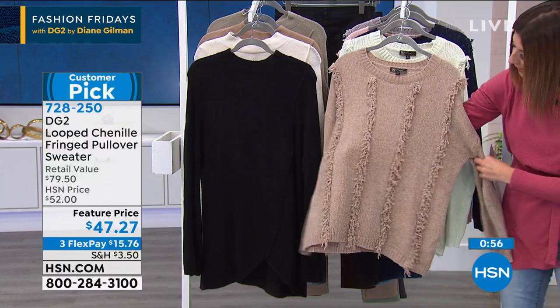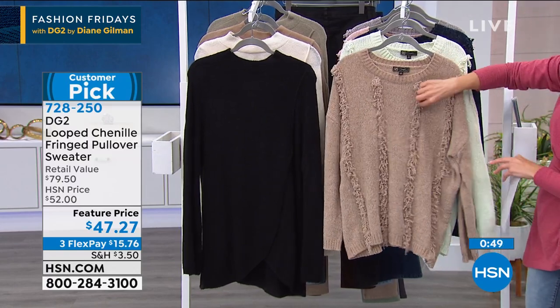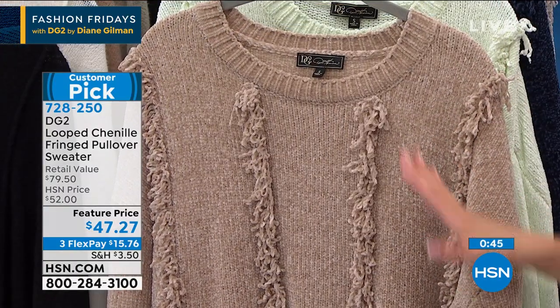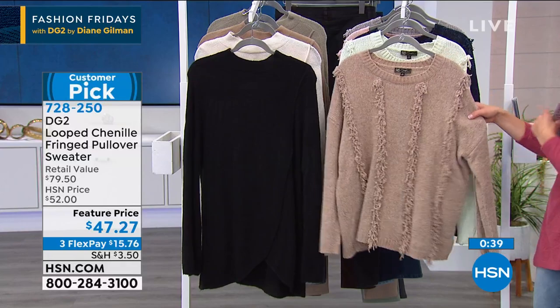I can see why. I might get the navy tonight because it's so soft, and it's so stretchy, and it has just this beautiful, fun, little novelty fringe. It's also not a hot and heavy sweater. It's a great sweater to wear now, and then you'll transition all the way into spring, because it just is that silky, lightweight, breathable knit.